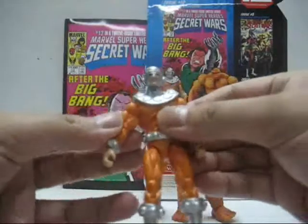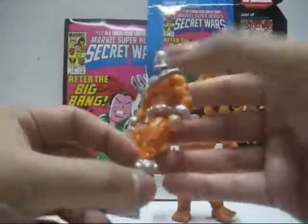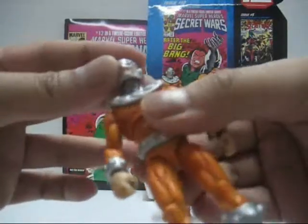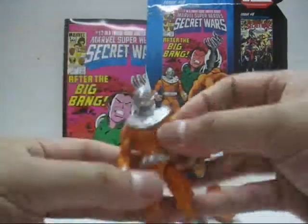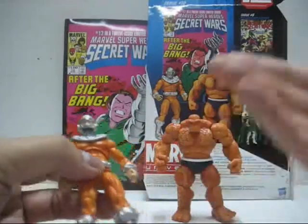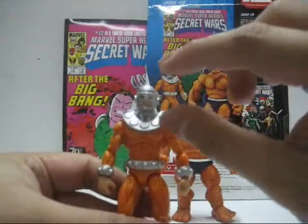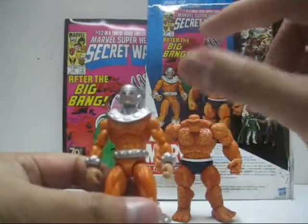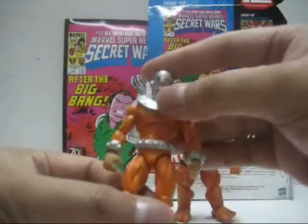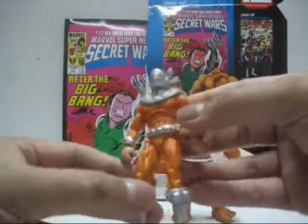Now, other than that, the muscle tone for the sculpt itself is actually not bad, and the face sculpt is also, well, it looks rather small. I'm not too sure if we compare it to the comic itself, or at least the packaging itself. The head is a bit too short. If it's a bit taller, it will look much better. It looks like it has a squished head. So, well, it's just my opinion, maybe it's just my imagination.